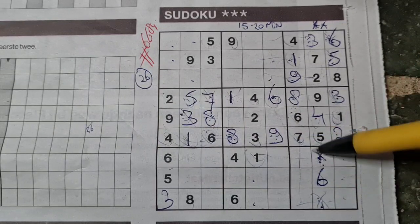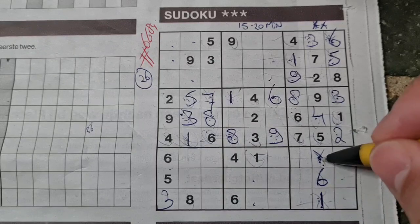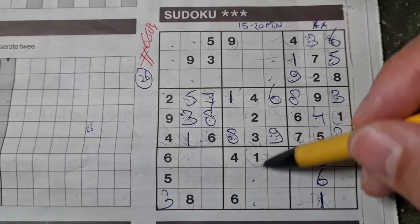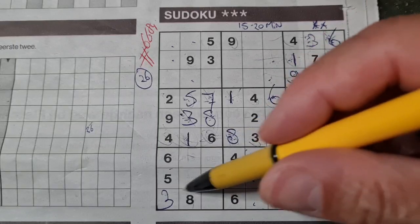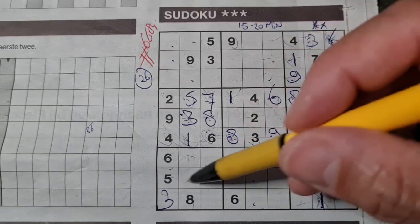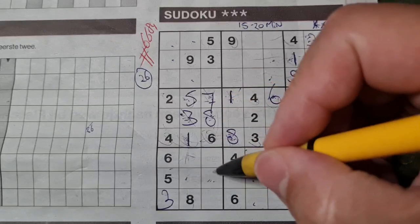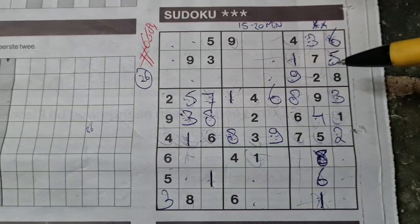We have a 1 in this row, no 1 there. 1 should be here, and the 8 goes there. 1 in this row, 1 in the last row, so the only 2 places left for the 1 should be here or there. We see a 1 in this column, no 1 there. 1 should be there.